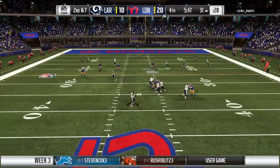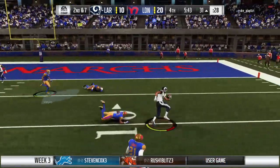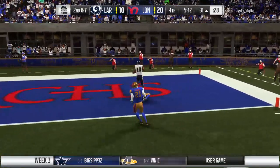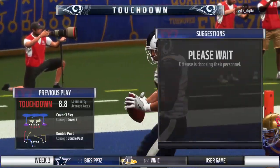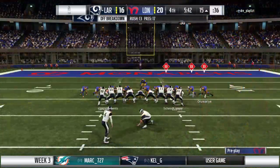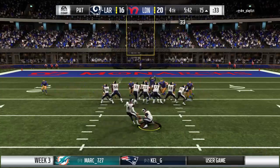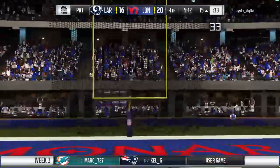From the gun, here's Brissett. And this is caught at the 8. And he's going to take this one in for a Rams touchdown. Equanimous St. Brown, his 2nd touchdown of the game, his 3rd on the year. And the Rams have got this back to a 1-score game.